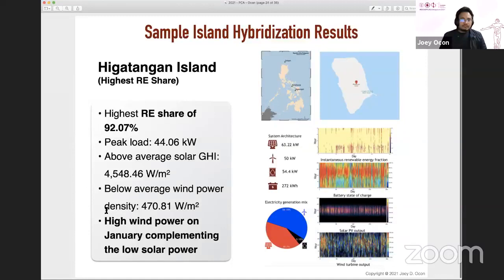Another sample hybridization study is the one for Higatangan Island, which has the highest RE share, around 92%. It has a good complementarity of wind and solar, wherein you have high availability for one of these RE components when the other is not available. So this allows displacing a lot of the diesel that is used to power this island. So performing the simulation and optimization for the 147 off-grid areas, we now have the summarized results.